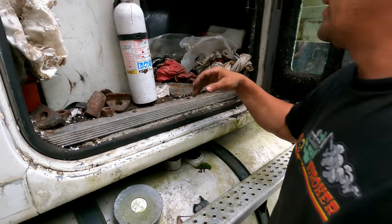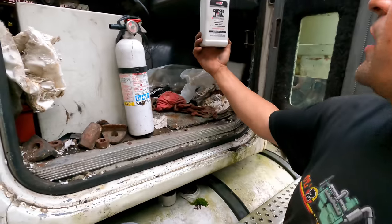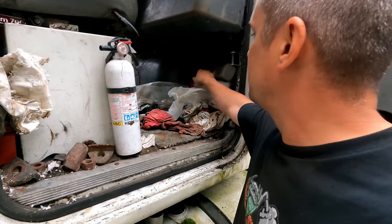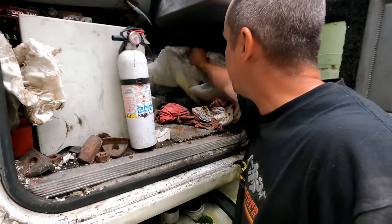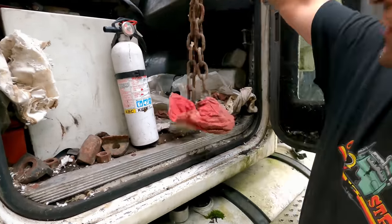Bad for it. It came with it. Dude, this guy put all the fuel treatment into it. Every bit of it. What is with the plastic? Here's another chain.